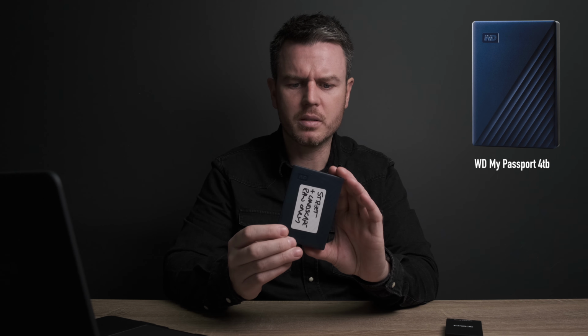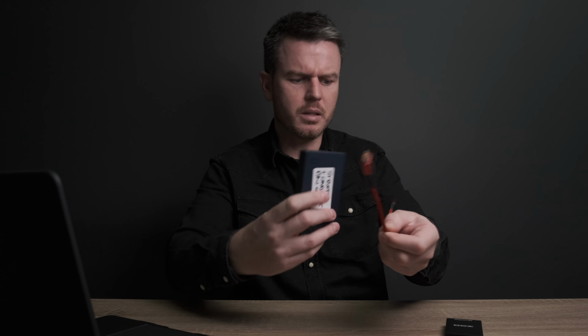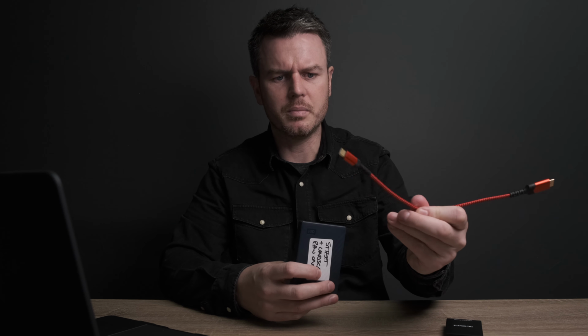This one's for the Mac, but it doesn't have to be for the Mac. And if you get one of these off Amazon, Type D, I think they call that, to USB-C, it'll go straight into the Mac. So yeah, these are really, really good. I'll put a link in the bottom to these.